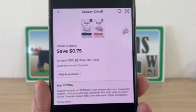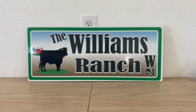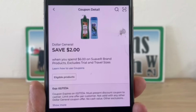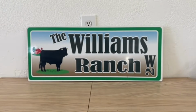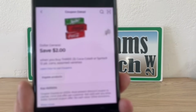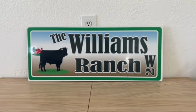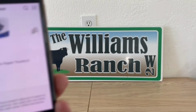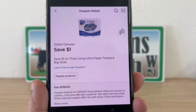Okay, this is a Dollar General store coupon. Now, Ranch Fam, when it comes to Dollar General store coupons, go on ahead and clip all of those coupons, okay? They do stack with manufacturer coupons, and the manufacturer coupons can either be digital or paper. So let's clip all of our Dollar General store coupons.